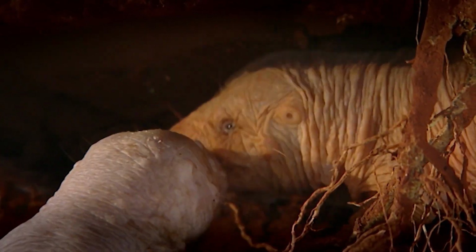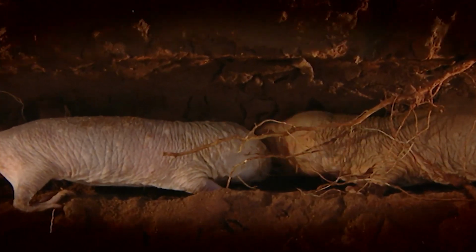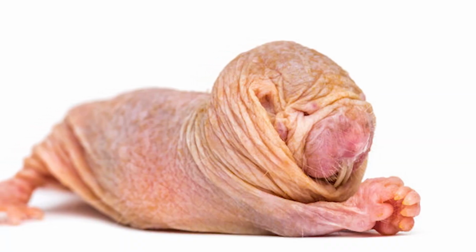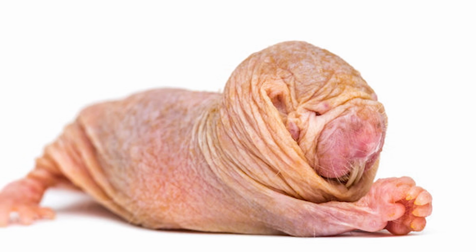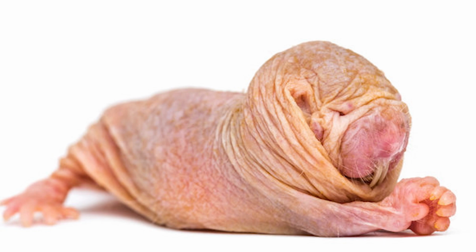Essentially, naked mole rats do not age in the way other mammals do. Their bodily functions and even appearance remain consistent throughout their lives. Of course, appearance may not matter much to them, but the point stands. As long as there's no accident or external cause, naked mole rats are almost biologically immortal.